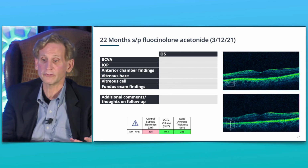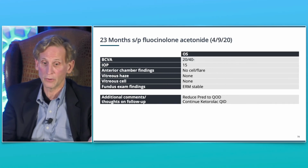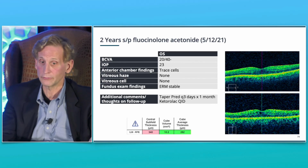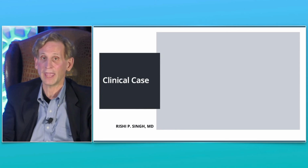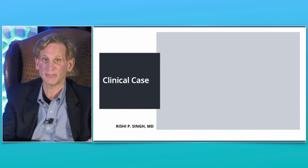And the point of this case is to show that it lasts in certain people a really long time. We're at 23 months, 2 years, 25 months. So the good news is that, for him, who had literally eight dexamethasone injections and kept coming in, this medicine seemed to do very well for him. And to be honest, if he had both seeing eyes, I don't think I would have seen him as often. I think it was because it was only one eye, because I knew he wasn't having an IOP rise.